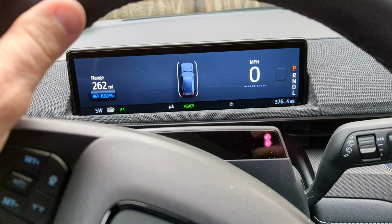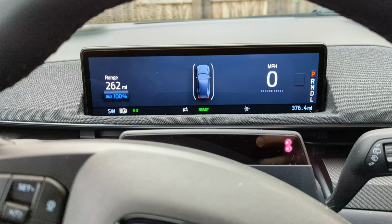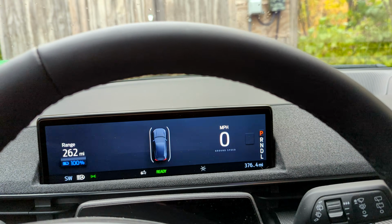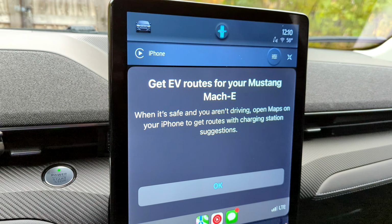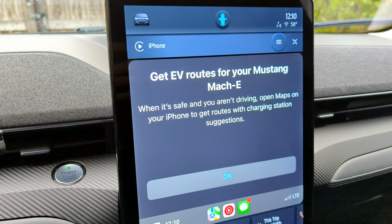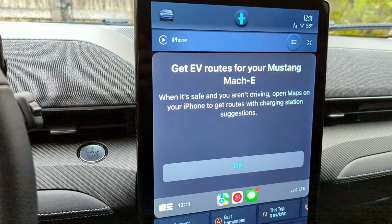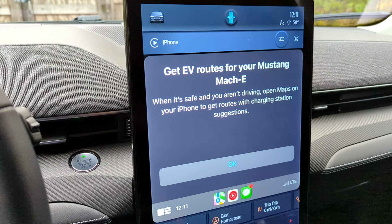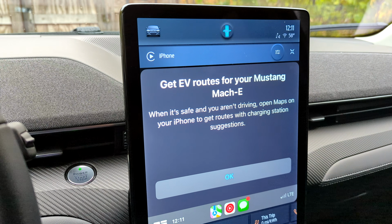Alright, gonna take my first long road trip in the premium extended range. I've done this in my Select before, but this time I'm gonna try something a little different. I'm gonna use the Apple CarPlay. I'm typically an Android Auto guy. I use Android in my personal life, but I do have an iPhone for work, so I'll give this a try. As you can see here, it does include EV routing, so we'll see how that goes.